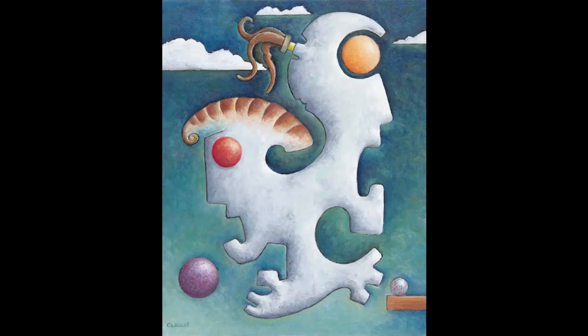And here's the finished painting, number 11 of the 48. This is titled Bob and Bob. It's 10 by 8, oil on canvas.